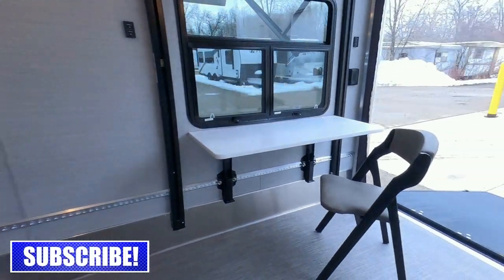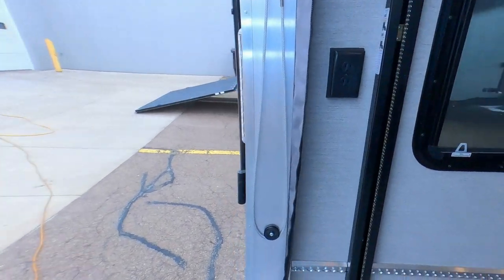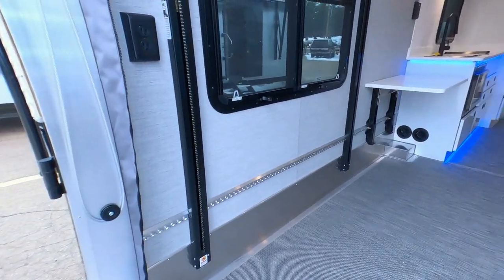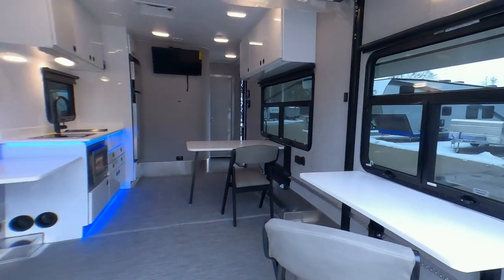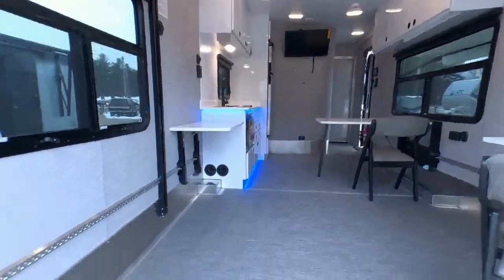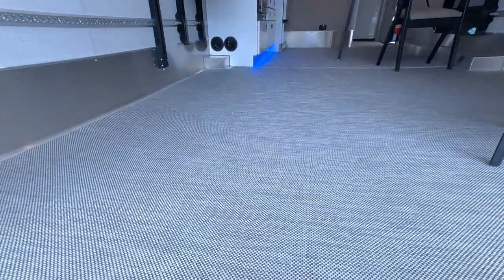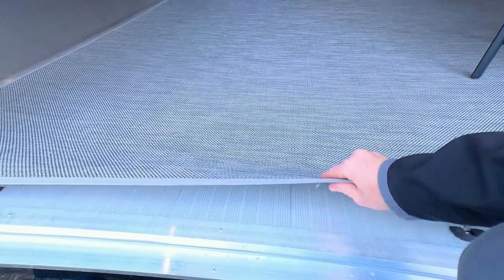Now, the claim to fame for the ATC toy hauler is being all aluminum, but it is designed to be able to pull your car right up inside of here. These all collapse and fold up against the walls, so you can do that, or your quads on this one. And then if you take a look, the carpeting on here is really great. It's kind of a weaved all-purpose carpeting, indoor, outdoor.